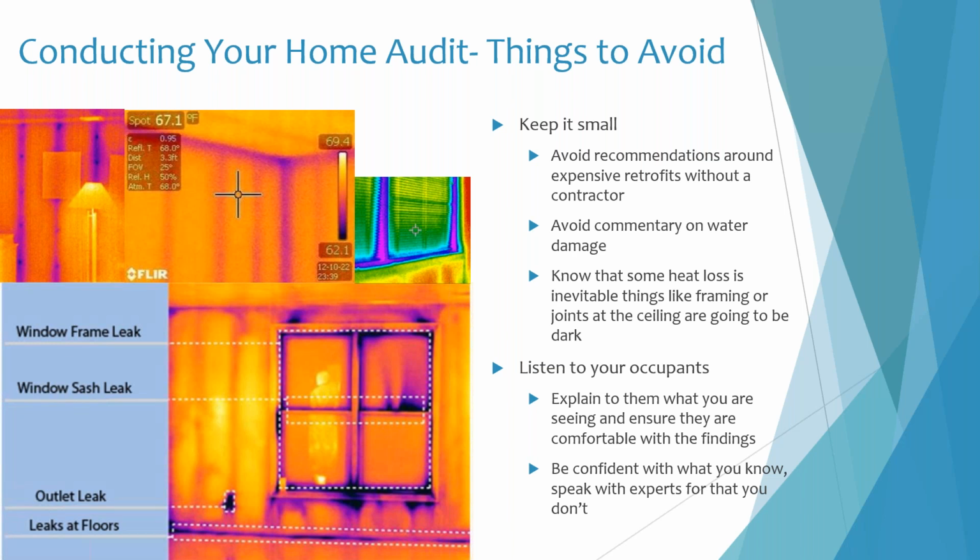A great example of that is actually the image on the top left here. That's just a typical stud wall with drywall screws in it. You can see that there is a lot of heat radiating out of that, but without an extensive renovation of the exterior of the building where you're cladding in additional insulation at a pretty significant cost, it's not the type of recommendation that would do any significant value to the homeowner.